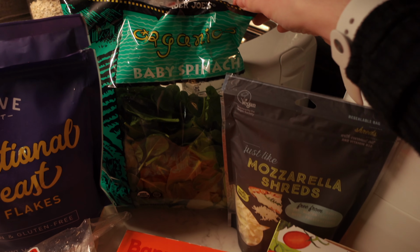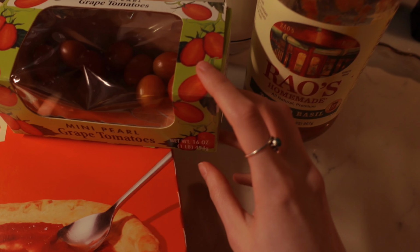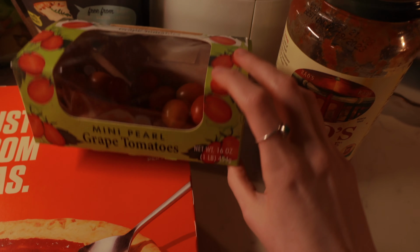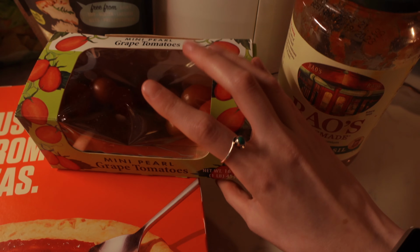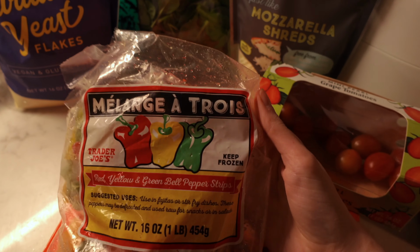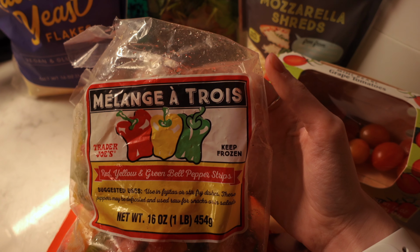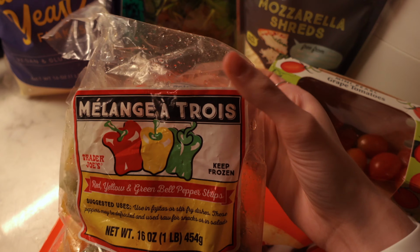I'm going to put spinach on top, and my other toppings are going to be these tomatoes. I had some tomatoes earlier in my salad for lunch, but I'm just gonna have some more of these tomatoes. And then I also have some frozen peppers. These are just bell peppers, red, yellow, and green. So I'm just gonna take some of these and sprinkle them on top.